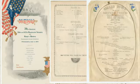And we're going to spend some time chatting about the menus, what it means for people's social experience. And then we're going to have some historical snacks. And for the second session, we're going to talk about trade cards.